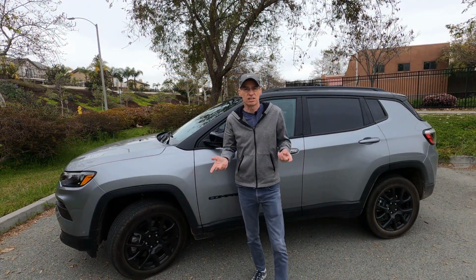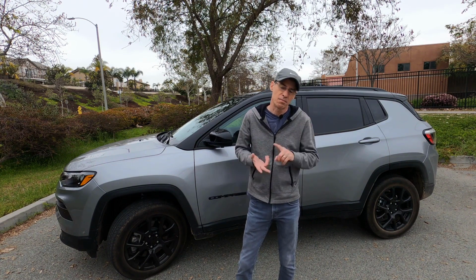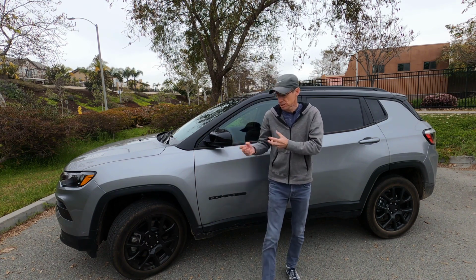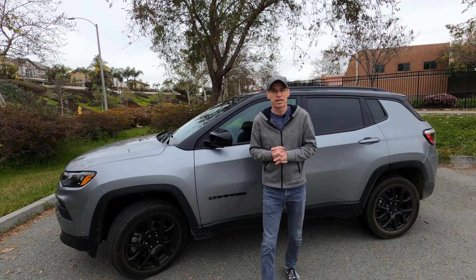And then finally, the Sun and Sound group, which is pretty obvious. It's an Alpine sound system, and it's a massive dual pane sunroof. $2,500. I would not take that. Add all those up together, and this particular car is $42,000, including destination.